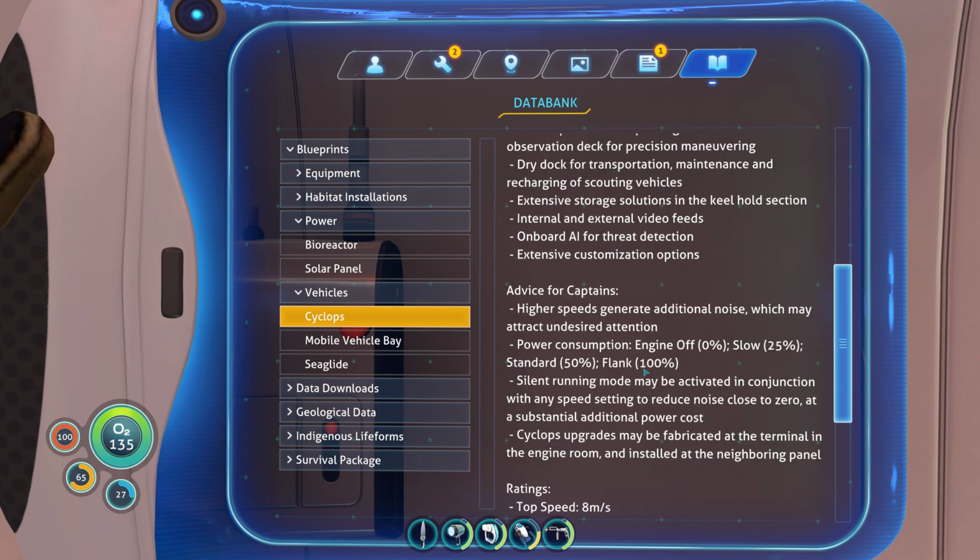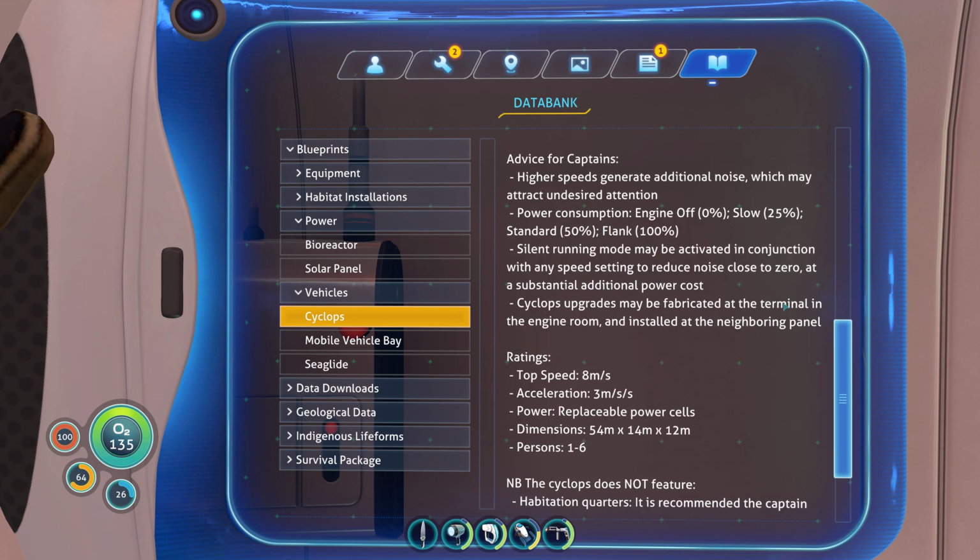And extensive customization options. Device for captains, higher speeds generate additional noise, which may attract undesired attention.